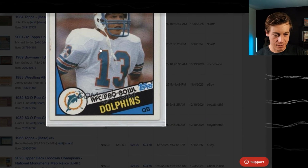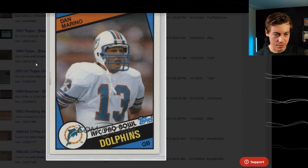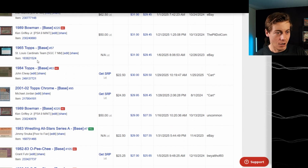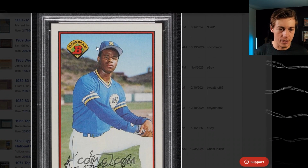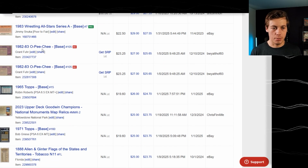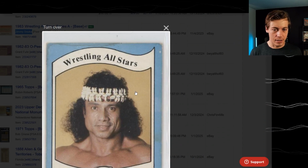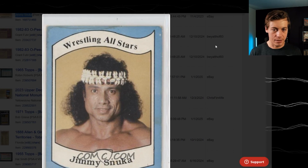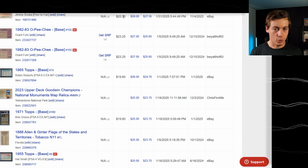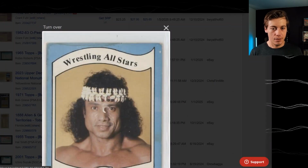This got an X on here. Still think it's nicer than some of the other stuff on there. Not to argue condition notes on stuff. Ken Griffey Jr., I paid $20 for this at the National. Sold that for $28, so a little bit of profit there. Jimmy Snuka, this got rated a poor, which, yeah, that makes sense why it's a poor there. $22 into $27.